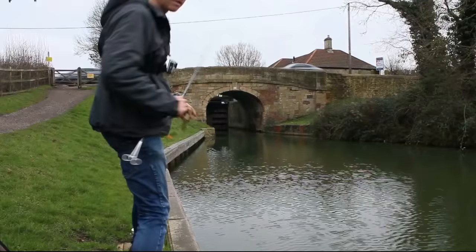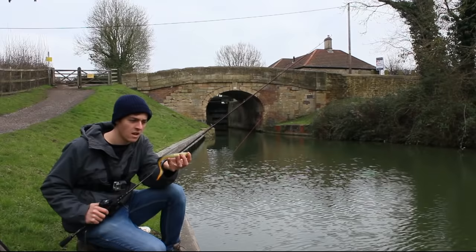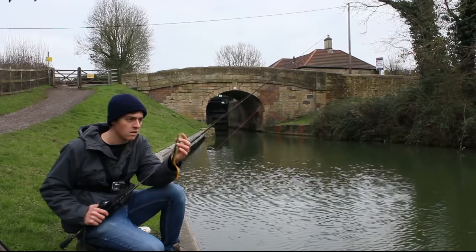I'll run you through a few features of the canal that you can fish to, which you'll find on any canal around the country. The first lure I'm going to be trying today is the Savage Gear Hard Eel here. This is in the dirty silver colour. It's a 40 gram, 20 centimetre lure. It's quite a big long lure, but I've seen a lot of people have success with it.